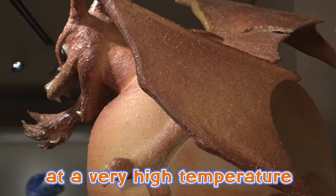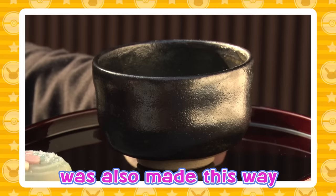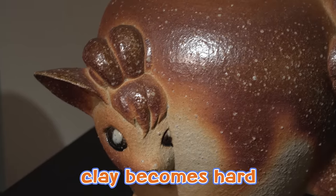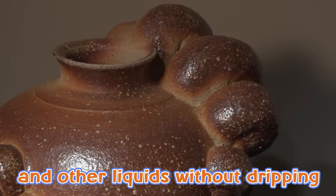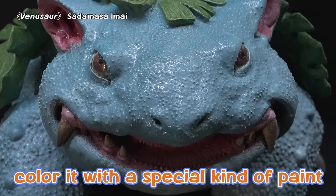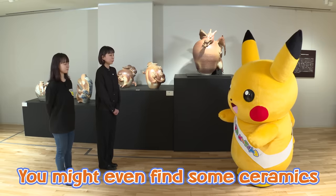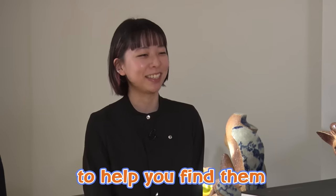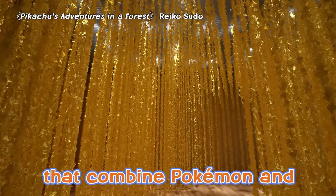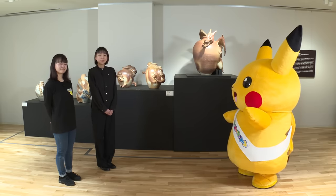Ceramics are made by baking clay at a very high temperature. Pika, Pika? That tea bowl we saw earlier was also made this way. Pika? When baked at a high temperature, clay becomes hard. It can hold water, tea, and other liquids without dripping. Pika, Pika! You can form clay into many shapes, color it with a special kind of paint, and even cover it with designs. You might even find some ceramics in your home. Ask someone at home to help you find them. That's a great idea. If you're interested, this exhibition has even more displays that combine Pokémon and all kinds of materials in fun ways. Yeah, we'd love to see more.